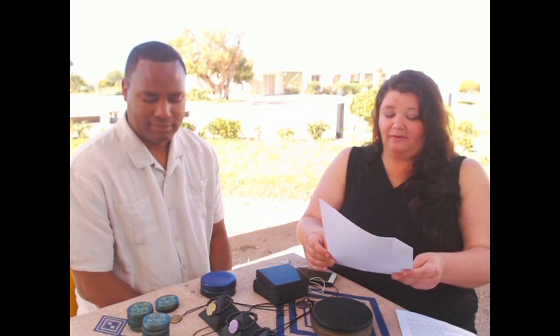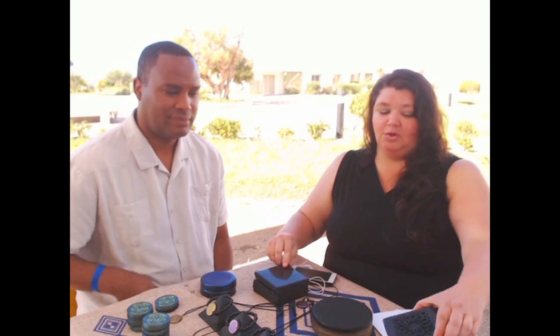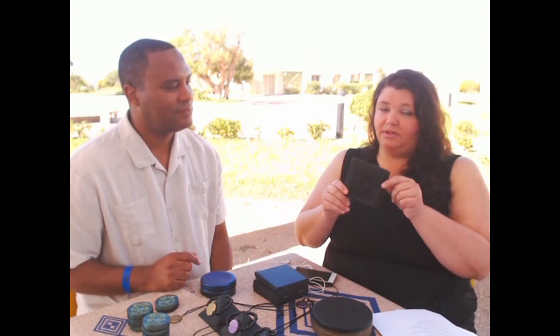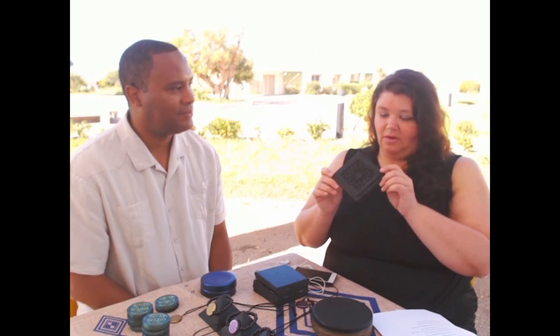Okay, and then just a couple more questions. So on that same line, why do we use crystals in our Orgonite? Yes. There are crystals in this Orgonite, and the crystals are in the form of quartz crystal or a salt crystal, right? Yes. So it's either one of those because they have the same exact properties.